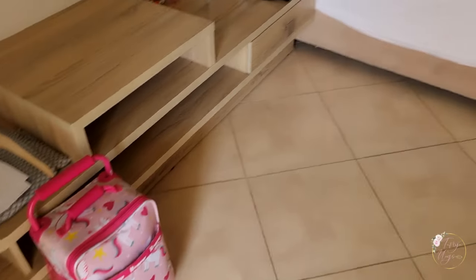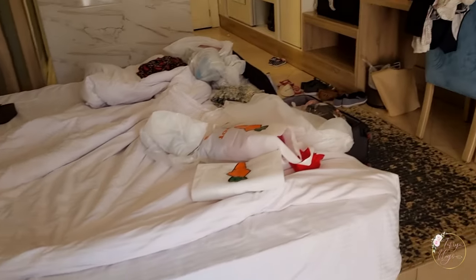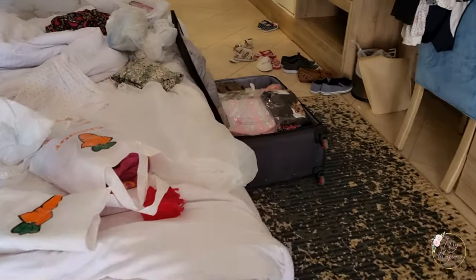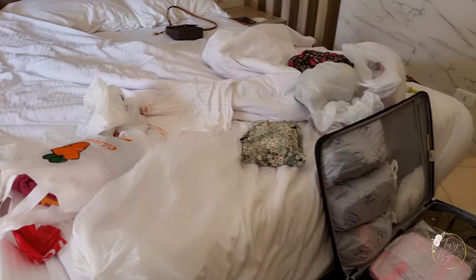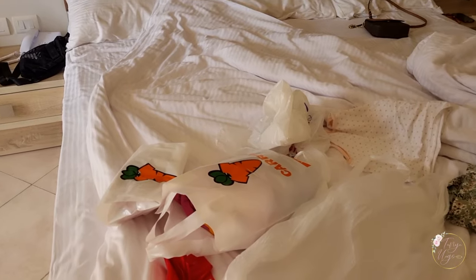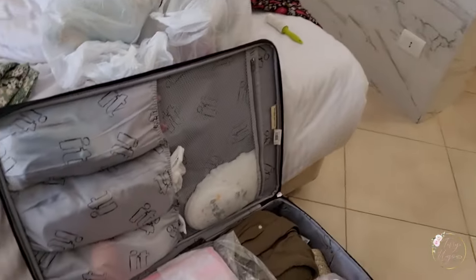So it's that time now to pack up. We leave in 3 hours. The taxi will be here in 3 hours. So I'm just trying to pack everything up. And Amira has gone for a swim. She wanted to go for a swim before we left. So Daddy's gone with her for a quick swim in the kids' pool.